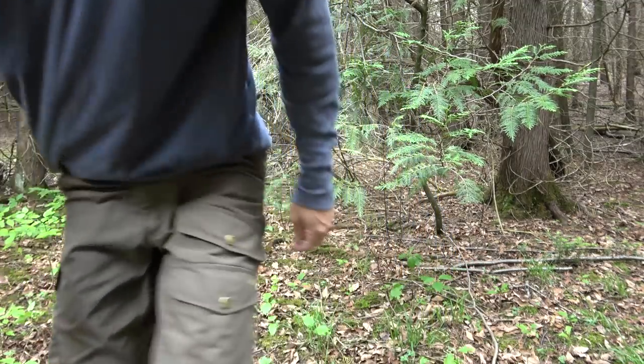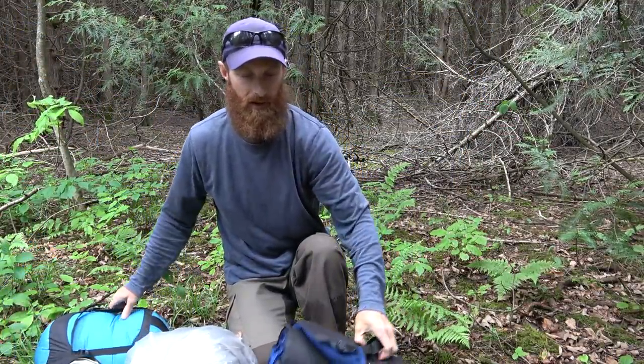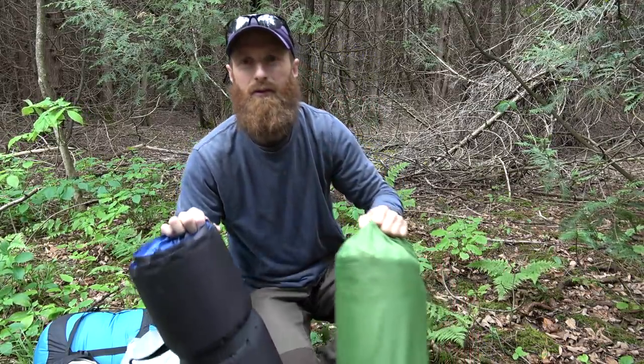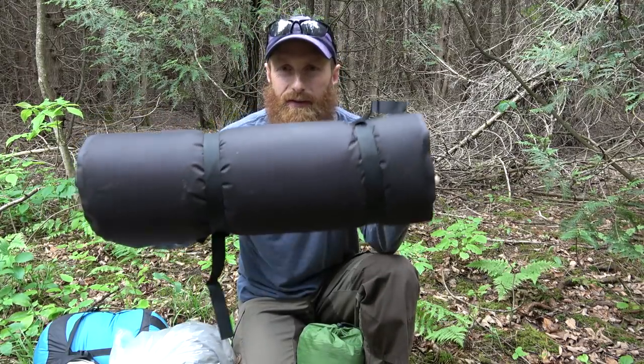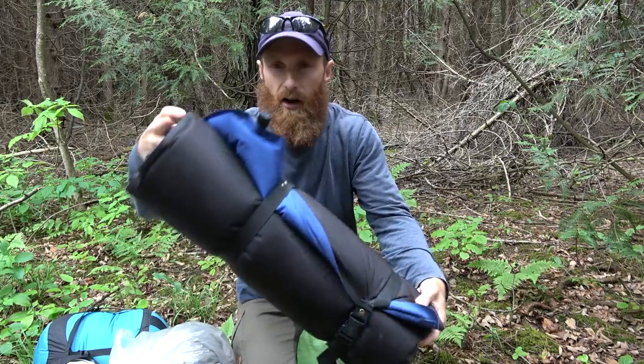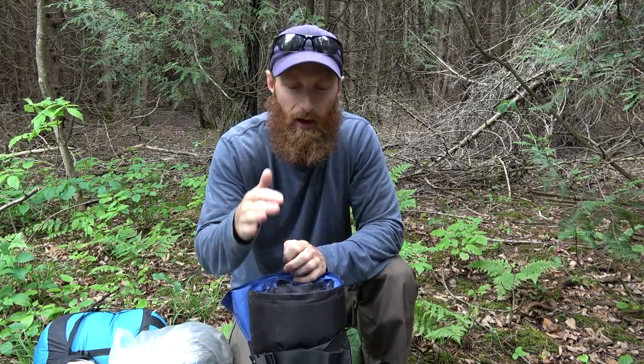We got to keep this moving. Here's our bedding. We kind of got a mix and match of column A's and column B's. Let's talk about camp mats first, because obviously that's what you're going to be putting on the ground. It's most important. I bought this for 10 bucks at a garage sale. It is now broken. The nozzle here leaks.